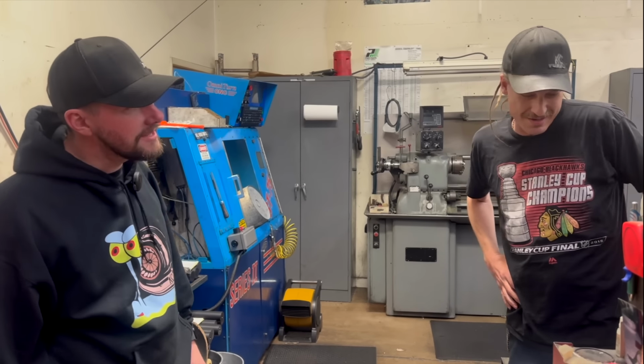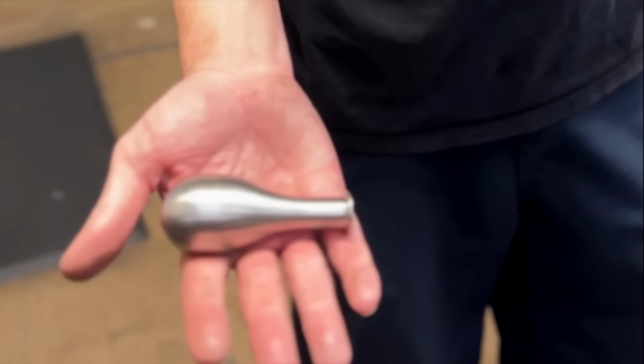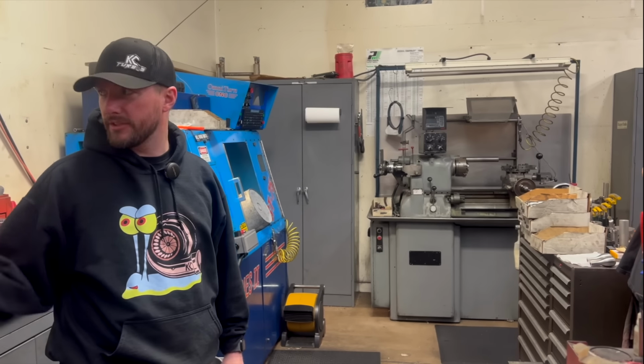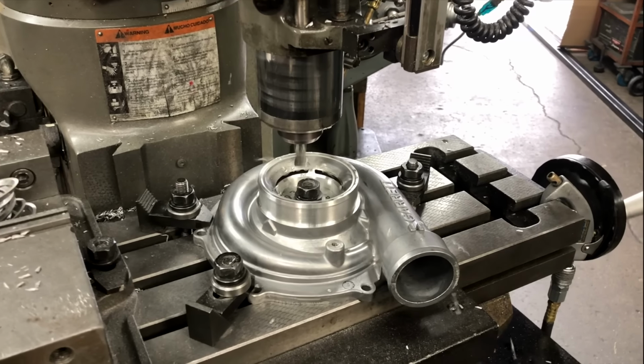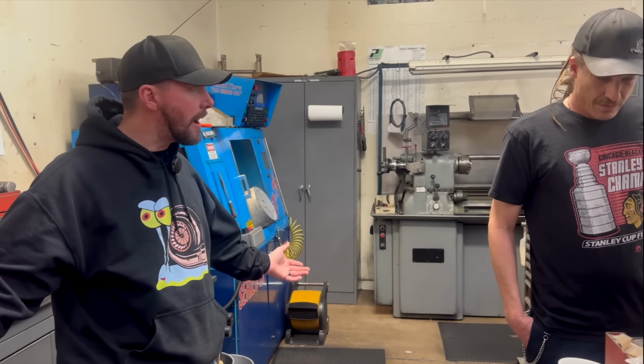What are you making there? An NSX shift knob, you said? Super cool. Val-Tech makes all sorts of stuff here. Shift knobs, gears, custom brake rotors. They machine a lot of our parts, mainly turbine housings, compressor covers, sometimes backing plates, bearing housing. We just bring them down by the pallet load, usually a lot of Garrett boxes laying around everywhere.